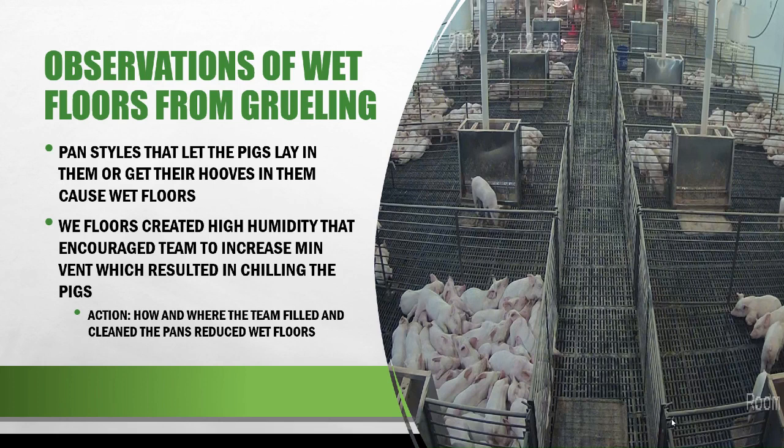And another action was just how some nurseries did a better job than others, but then we'd have some come in there cleaning out gruel pans. They'd use a garden hose, and all that did was just soak the pen where they dumped it. Just the wet environment was not real complimentary to the pigs, starting them out by what we were doing in there.